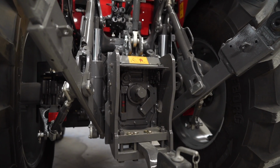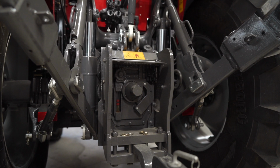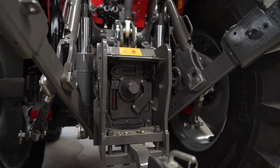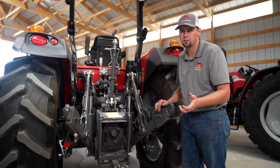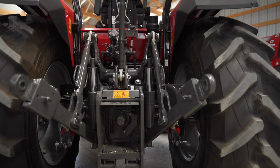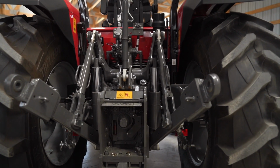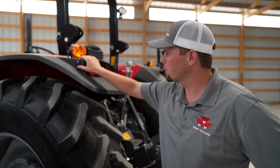The 57 and 6700 Global Series come with a 540, 540E, and 1000 PTO. While on the 4700, you have to choose between a 540, 540E or a 540, 1000 PTO. All three of the Global Series, the 47, 57, and 67, come standard with rear-mounted 3-point fender controls.